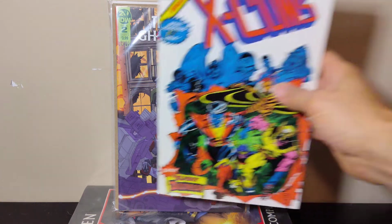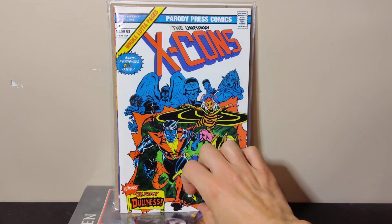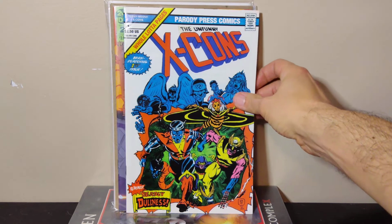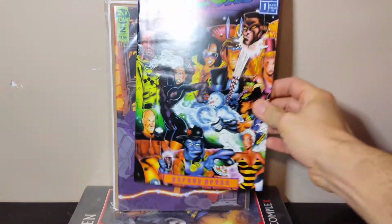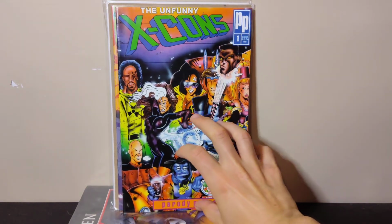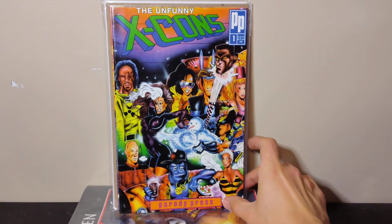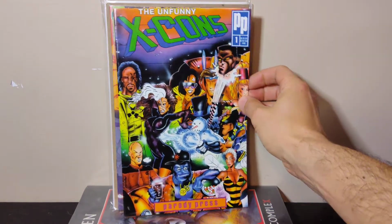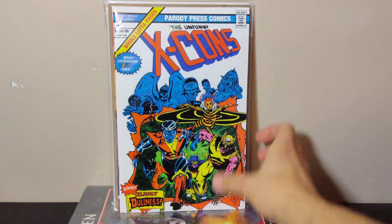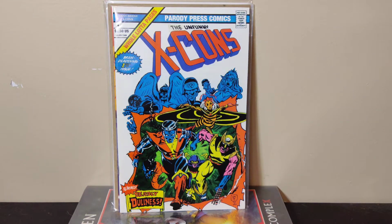The next 3 books are from Comic Book World, another local comic shop here in Louisville. These are all dollar books. This first one is the Unfunny Ex-Cons. It's a parody book. And then on the flip side, it's got a different picture. I guess this is probably the A cover, or the A side, or whatever. It's got the parody press up there. And then flip it over, and it's got the Giant-Size X-Men 1 homage there, obviously. So I just like these parody books.